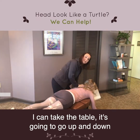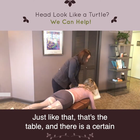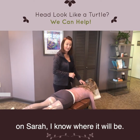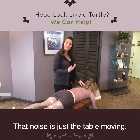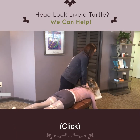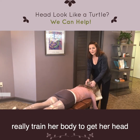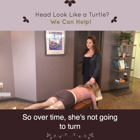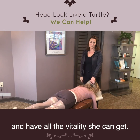I can take the table. It's going to go up and down, just like that. That's the table. And there's a certain spot on the back. It's a little different for every person. On Sarah, I know where to be. And you'll just feel a little push. That noise was just the table moving. I'll show you again. Up. But that gentle force we put into the spine will really train her body to get her head back up over her shoulders. So over time, she's not going to turn into that little granny. She's going to keep nice and straight and have all the vitality she can get.